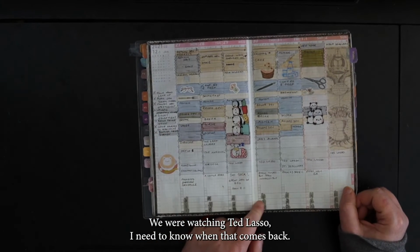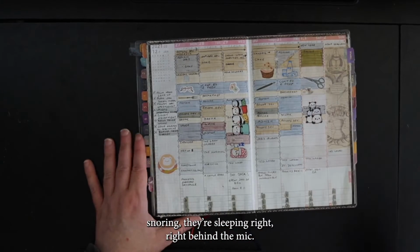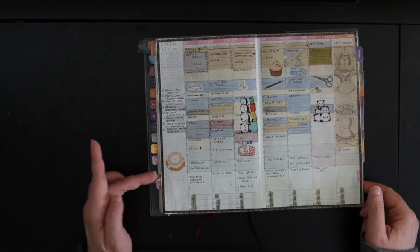We're watching Ted Lasso. I gotta know when that comes back. Oh, excuse me if you can hear my dog snoring. They're sleeping right behind the mic.